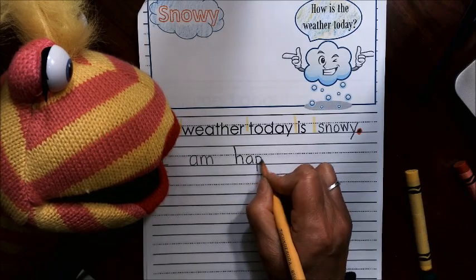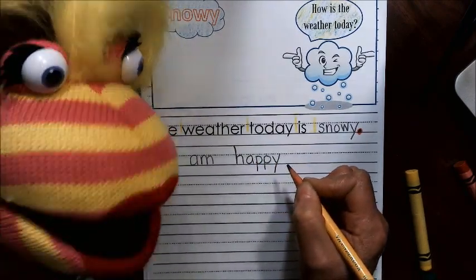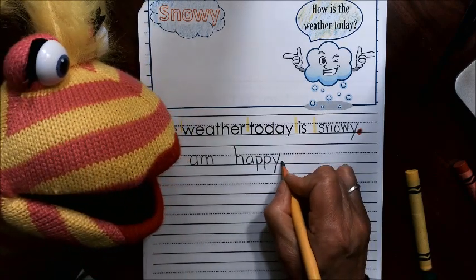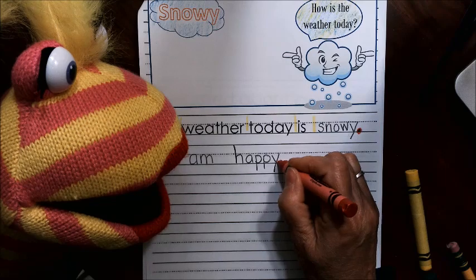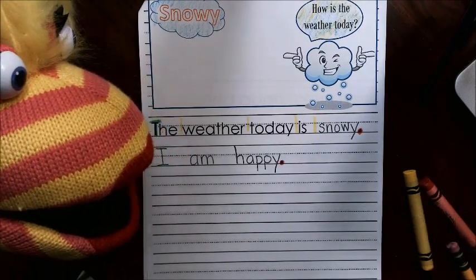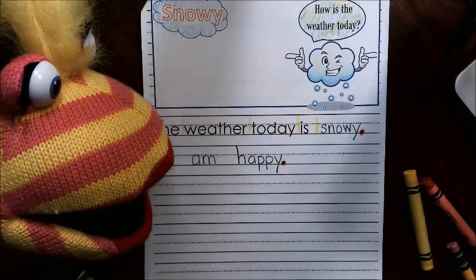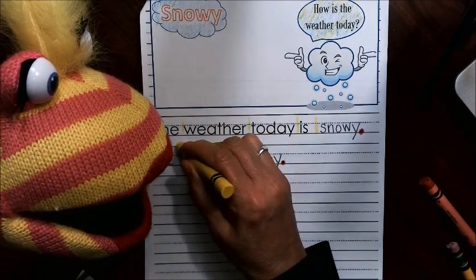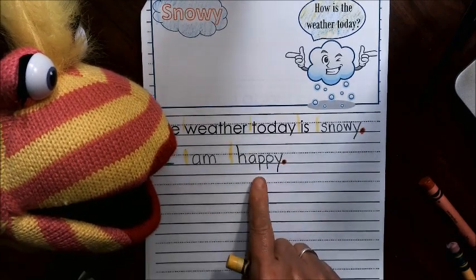Okay. P, and Y. You are silly, Maisie. I know. And put a red period right there at the end. We need our sentence starter right up here at the top. Our capital. And let's make sure that we have our finger spaces. I am happy. That looks great.